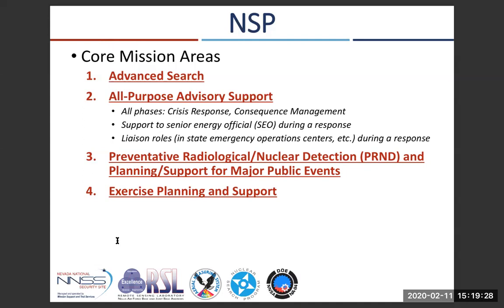Advanced search, by this I mean nuclear, radiological search. This can be various functions. It could be tactical, where we're supporting law enforcement, looking for a specific source of interest, or it could be in more of a preventative mode, partnering with law enforcement for major public events such as the inauguration or Fourth of July support, some major event where we're folding into a bigger law enforcement operation, providing RAD expertise and fielding detectors for radiation security.